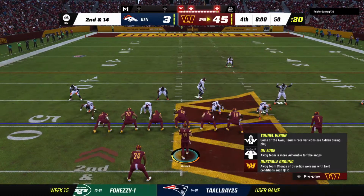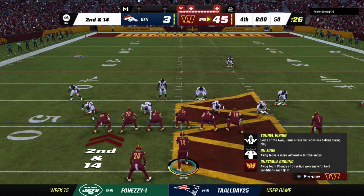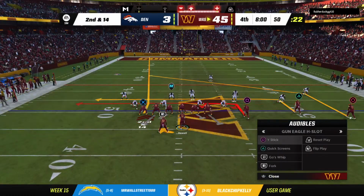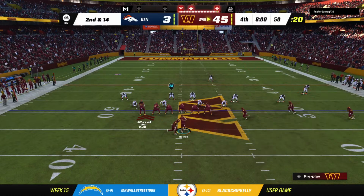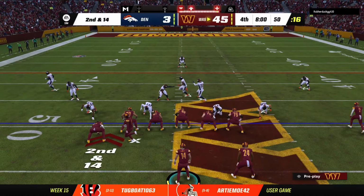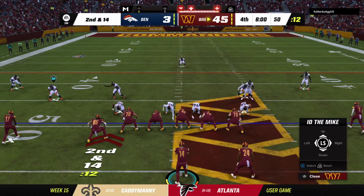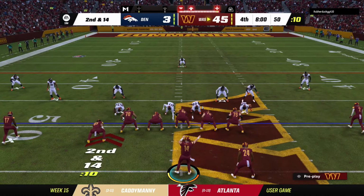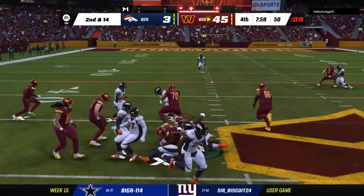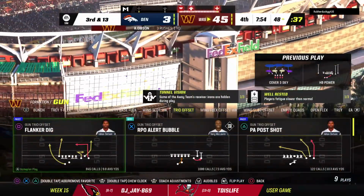Second and 14. A give up the middle to Gibson. Only a yard on the gain there, and that'll set up 3rd and 13.